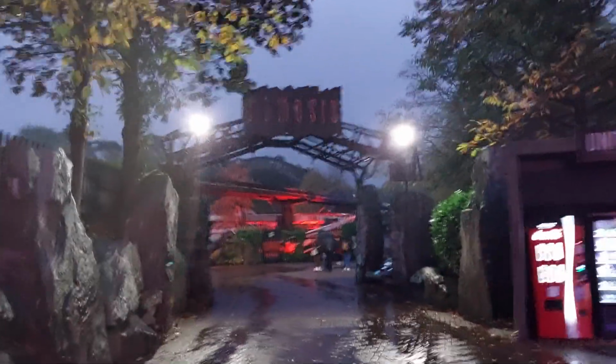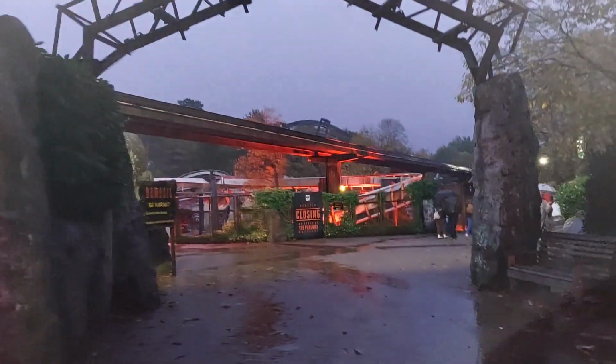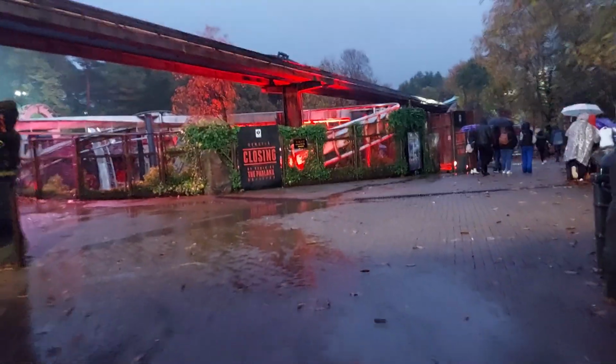There's no denying that the original Nemesis was one of the most iconic and thrilling roller coasters of its time. It introduced an intensity that was never seen before, with its fast pacing, whippy inversions and relentless thrill from start to finish. So when Alton Towers announced the reimagining of the ride, there was a lot of speculation. Would it live up to its legacy? Would it be any good?